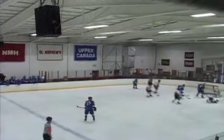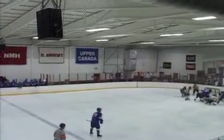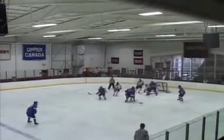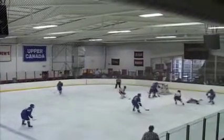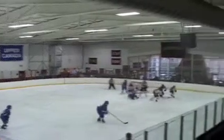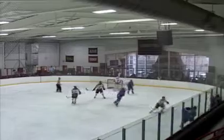LeBlanc through the circle, cross ice pass here. The shot saved Cosby. The rebound for Lowe. Another rebound off the post. Still loose in front of the blue paint. Sapia on a turnaround, gets it to Johnson. Return pass for Sapia. Pad save. Cosby still loose, and it comes back over to the near side.